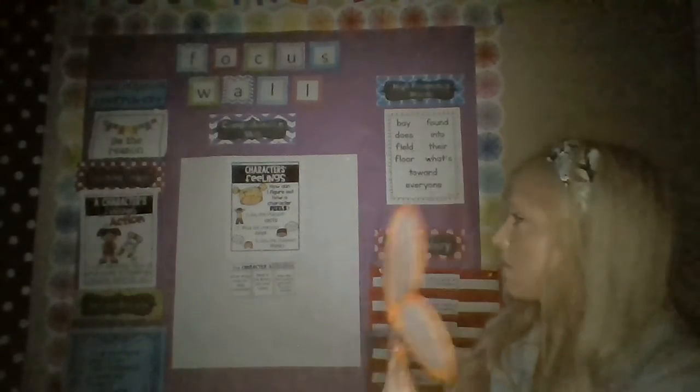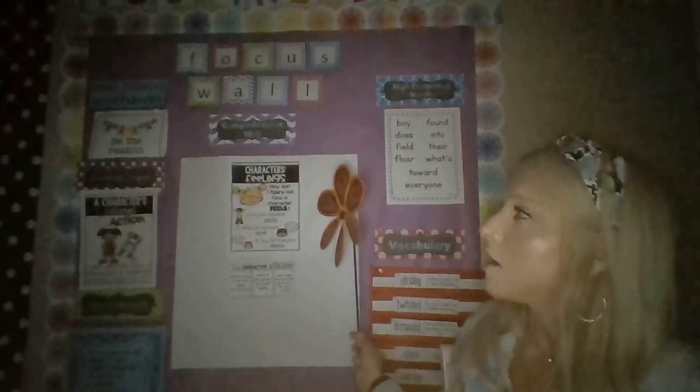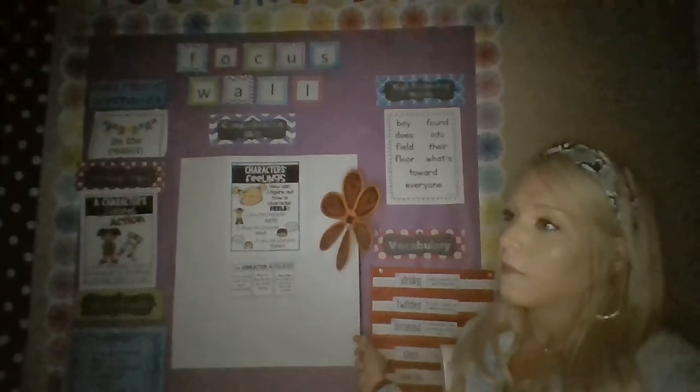So at the top though, let's go over things we're going to look for on this poster. It says characters' feelings. How can I figure out how a character feels? Step 1 is, how does the character act? So what are they doing? And that's how you can kind of figure out how they're feeling. Are they doing things like throwing things and yelling? They're probably upset. So see how the actions help us find out that feeling.